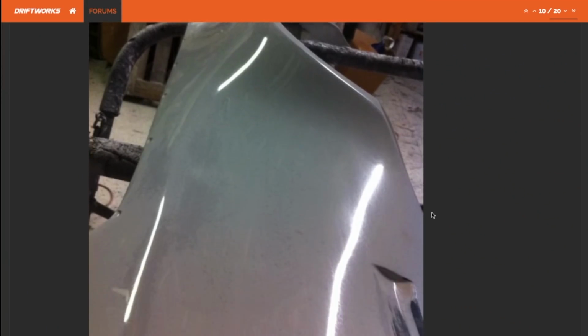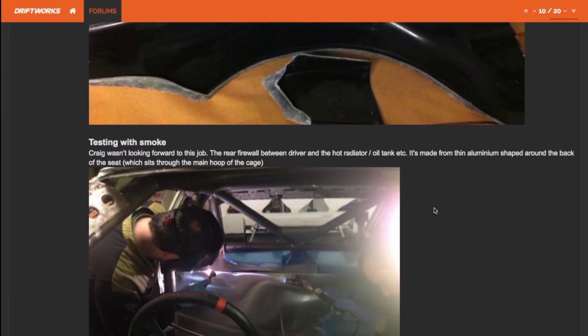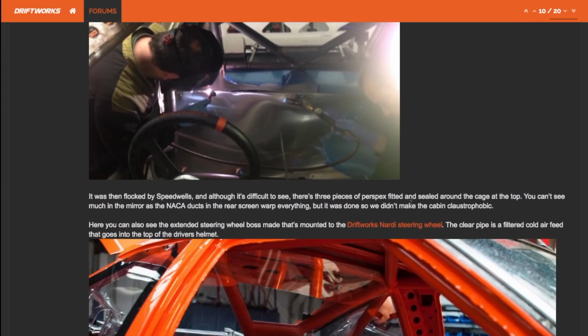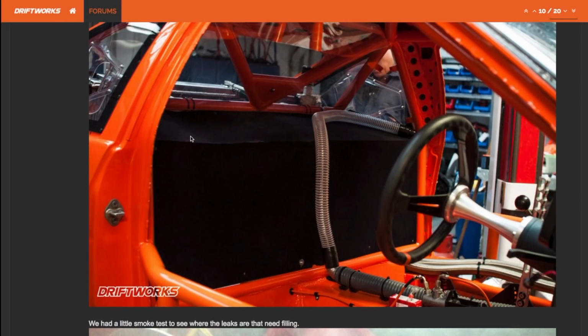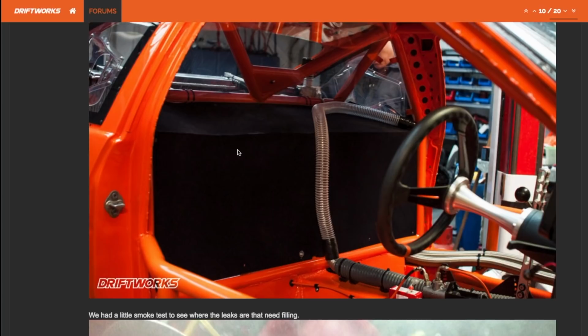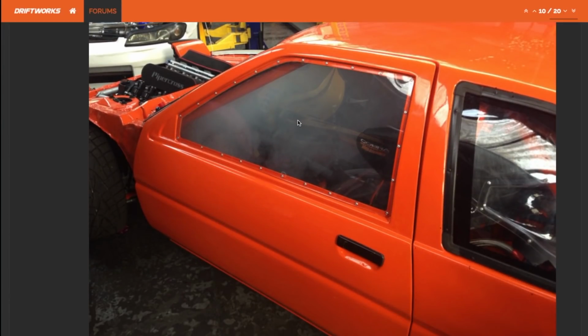Yeah. Here's some more of Paul's work. These were just photos sent to my mobile phone. And then here we start to see more of that. Firewall, that's pretty boring, so we'll go past that. But basically it's an alloy sheet that we had to make so my seat kind of sat back into it, so it had to be a special shape, and then this was flocked. It is actually supposed to hold the smoke out of the car as well. We use a smoke bomb as well, just to see where it leaks out, whether the seals are doing their job, etc.